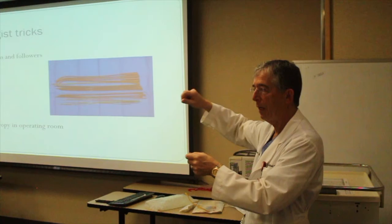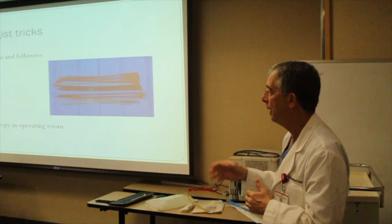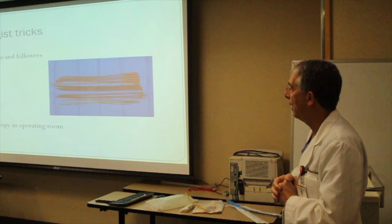And you make three, four, or five passes to dilate. It's actually not done that much anymore. But I'm an old-time urologist, so I still use them. But my new partner, he's never used these.